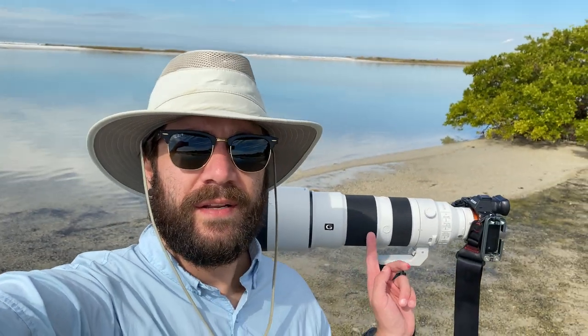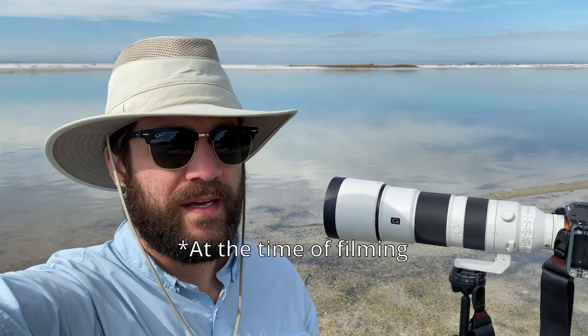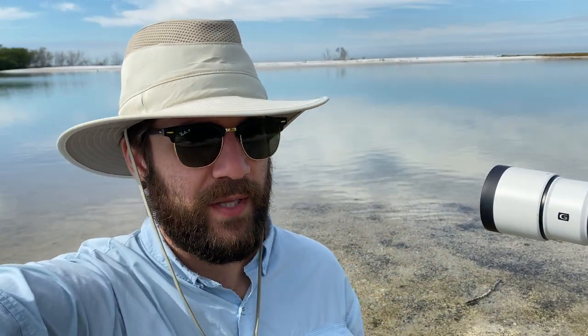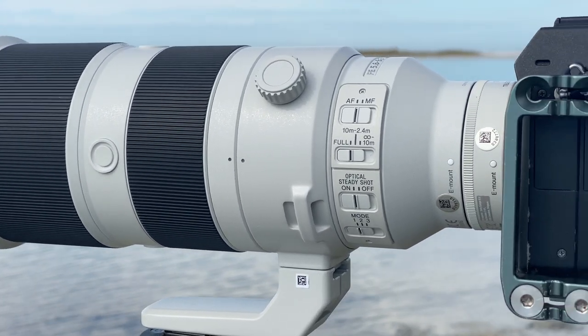Good morning, y'all. We are out here again at a beautiful Fort DeSoto Park. I'm getting ready for an Everglades trip in the next couple hours, so I went ahead and rented a longer lens, seeing as my longest lens that I own is a macro 90 millimeter. Went ahead, rented the Sony 200 to 600. Fairly new lens, so trying to get used to it. Not used to having such long reach, but we'll see what we can get with it on our trip.